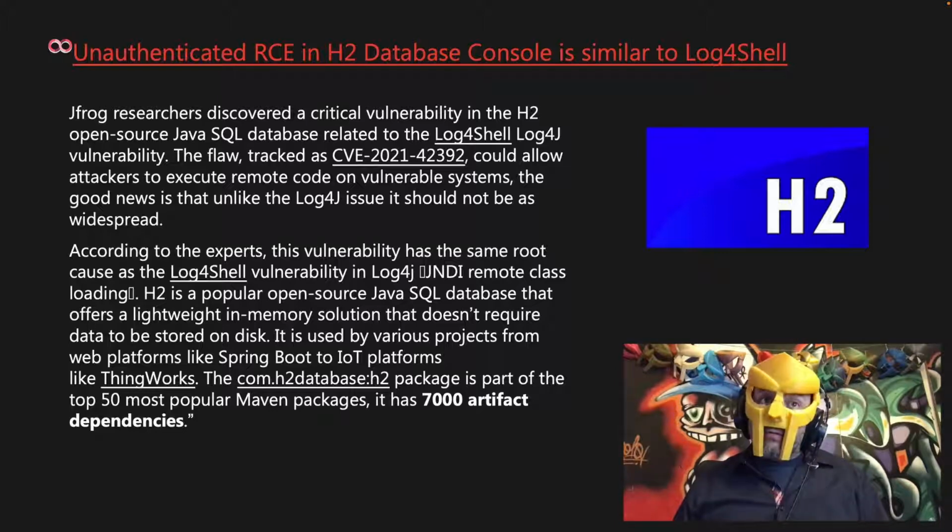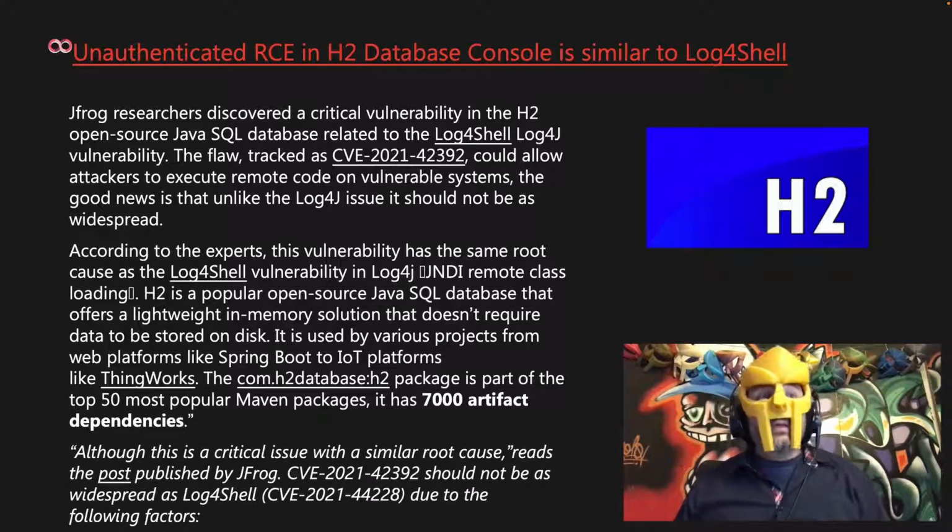It is used by various projects, from web platforms like Spring Boot to IoT platforms like ThingWorx. The com.h2database H2 package is part of the top 50 most popular Maven packages. It has 7,000 artifact dependencies. Although this is a critical issue with a similar root cause, reads the post published by JFrog, CVE-2021-42392 should not be as widespread as Log4Shell, which is CVE-2021-44228, due to the following factors.